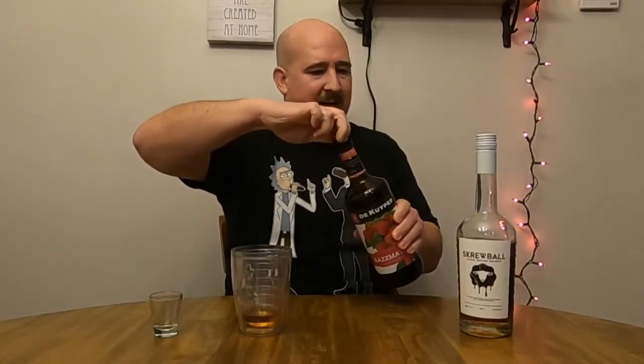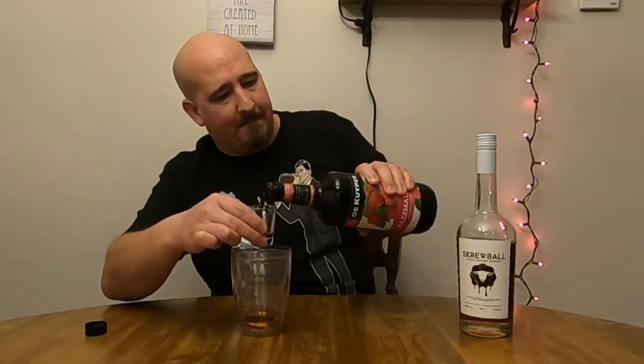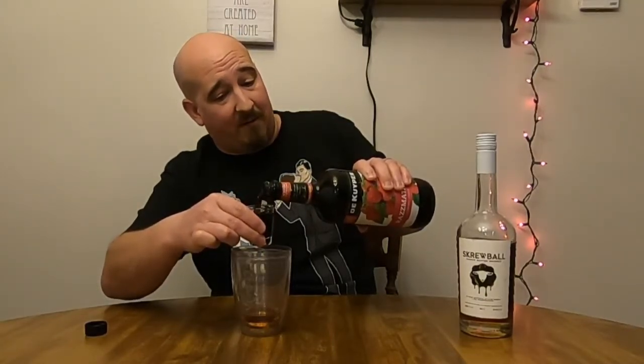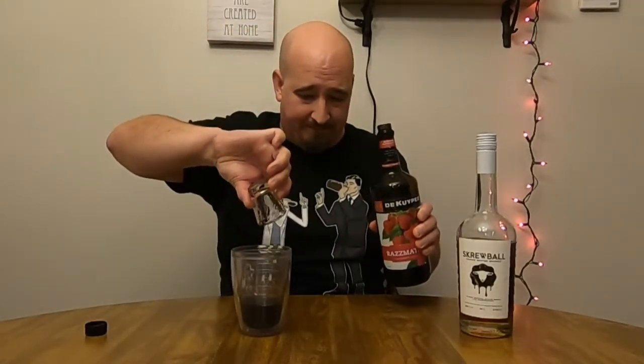So, yeah, razzmatazz. That's one of the things about this stuff. It's pretty sugary, so it crystallizes and really gums up the bottle there. This is going to look awful. Hopefully it tastes better than it looks.